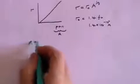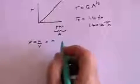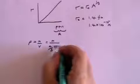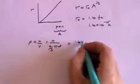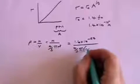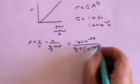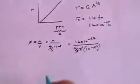Let's just do a quick illustrative calculation. We know that density is mass divided by volume. So if we take the mass of, say, a proton and divide it by its volume, assuming that it's spherical, 4/3 pi r cubed. Well, the mass of a proton is 1.6 times 10 to the minus 27 kilograms. And you divide that by 4/3 pi, and now r is very approximately 10 to the minus 15. We'll not worry about the 1.4, let's just call it 10 to the minus 15, cubed. Now to simplify things, let's just assume that pi is 3. It's not quite, but it'll do.